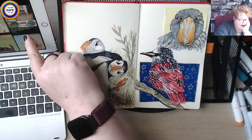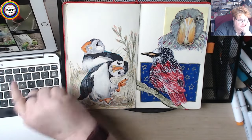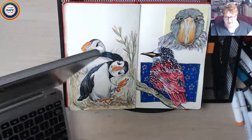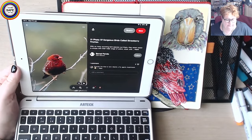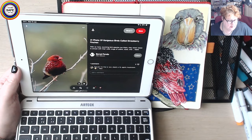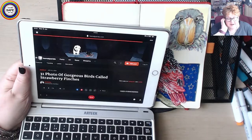I'm getting annoyed with AI now. If you're an AI photo, say you're an AI photo. Strawberry finch. Oh, hang on. That's not the same bird though, is it? He's cool though. Oh, it's Bored Panda again. Bored Panda apparently is quite good for bird references.